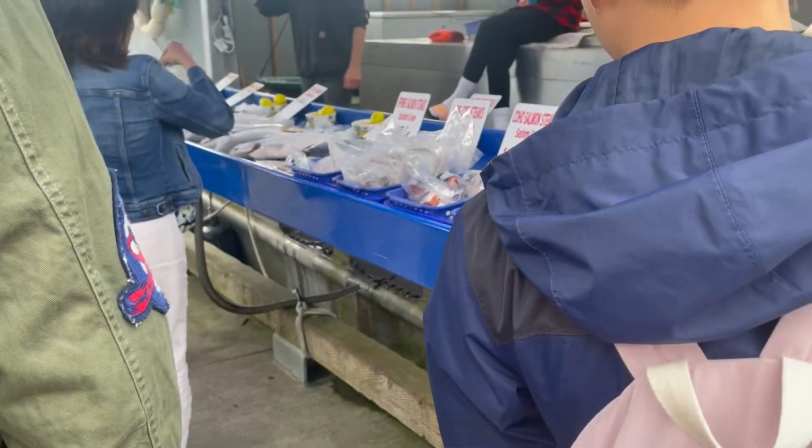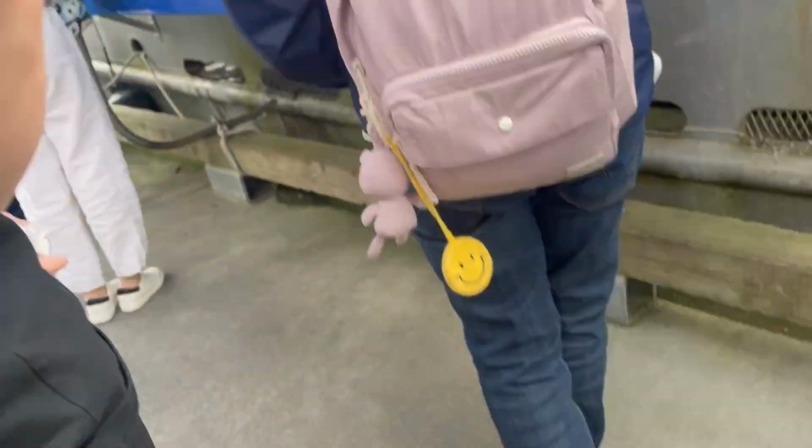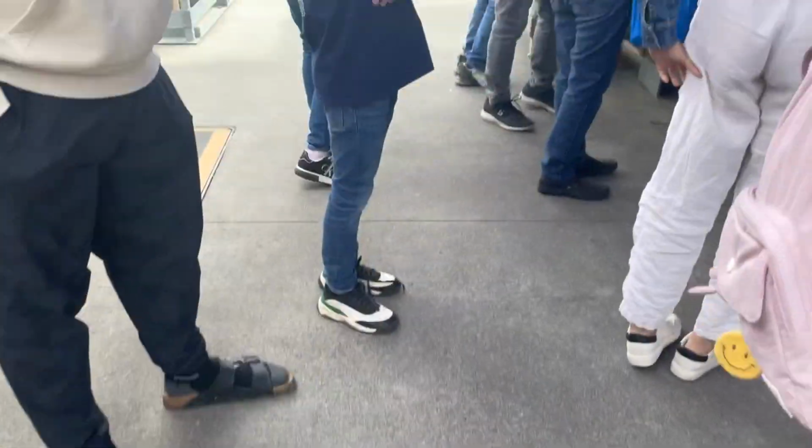Oh look, some salmon. I'm trying to keep it low as possible.